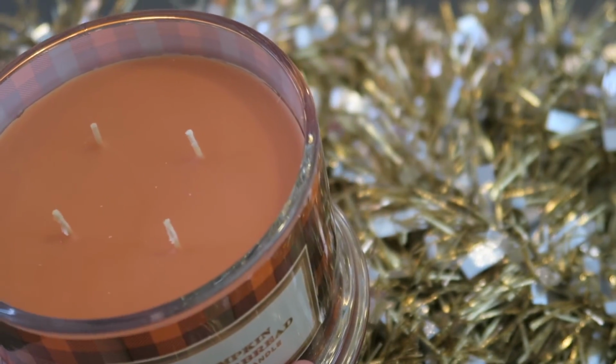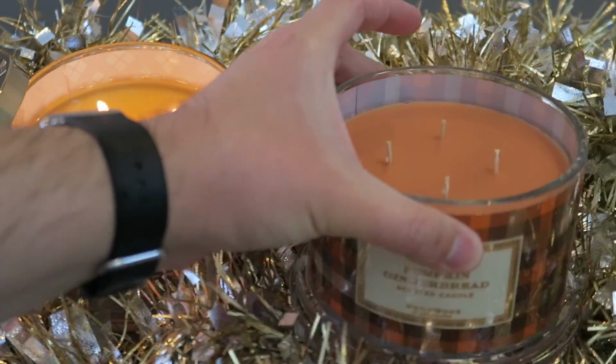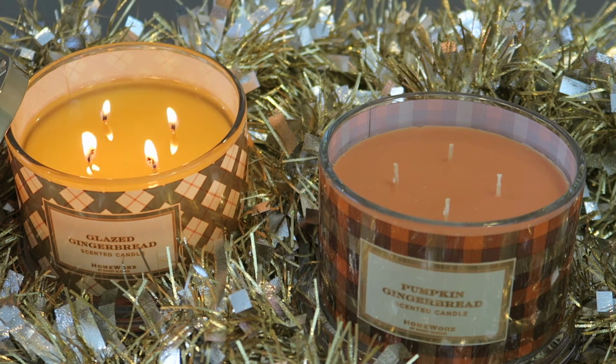Oh, goodness. What surprised me initially, I will admit, was that there was going to be a gingerbread collection, because I thought, well, a gingerbread candle is a gingerbread candle. How different can they really be? These are so different. It's really surprising, and absolutely there is a place for both of them. Now whereas glazed gingerbread is your traditional, simple, but delicious glazed ginger snap cookie, this pumpkin gingerbread is that moist, dark, kind of molasses-based bread.